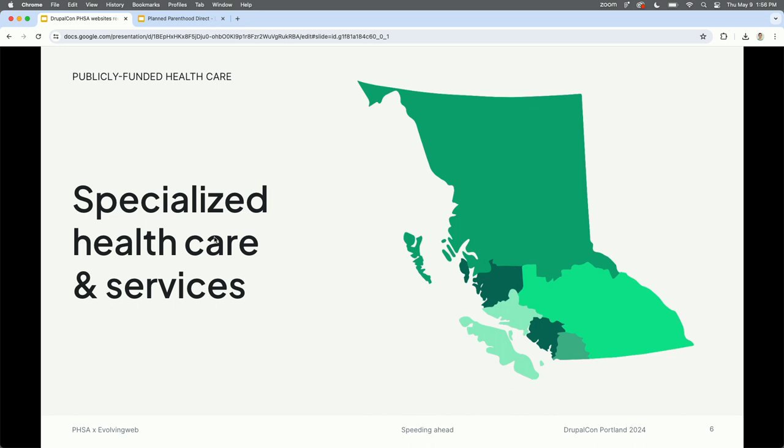And then third, we help the healthcare system run behind the scenes. So there's a lot of services that we provide on behalf of all of the health authorities. So for instance, we oversee IT, supply chain, and we also run some of the employee services, again on behalf of the health authorities, like payroll. So for all of the healthcare employees in the province.